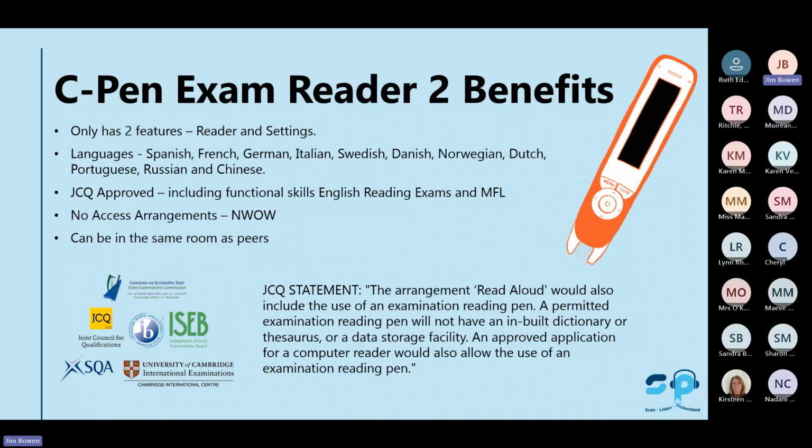So again, this does exactly the same thing from scanning the text and reading aloud to you, but it's just stripped down. So instead of having the dictionary, dictaphone and storage, it doesn't have those features. It just has the reader and settings features on there for you. And it also has other languages on there as well. And this device is so popular across the UK, Scotland, Ireland. We've had some real success in helping to support people in their examinations. And I feel what it does is it gives them that freedom, it gives them that independence and confidence to scan the question and have it read aloud back to them.